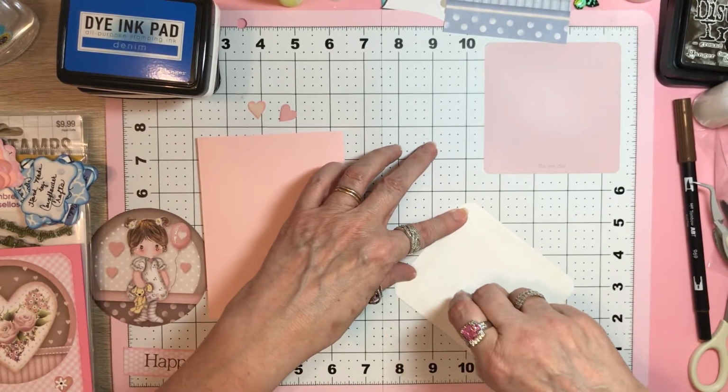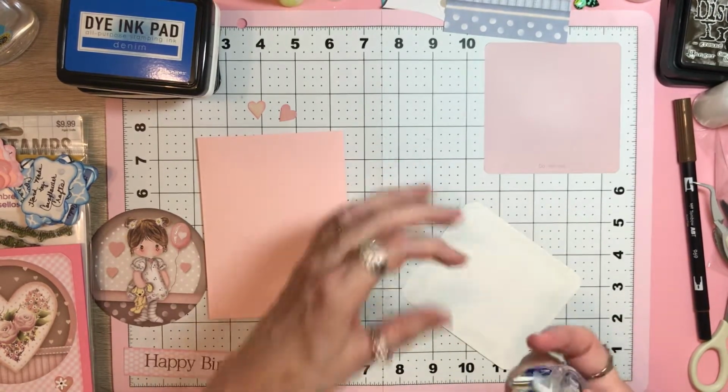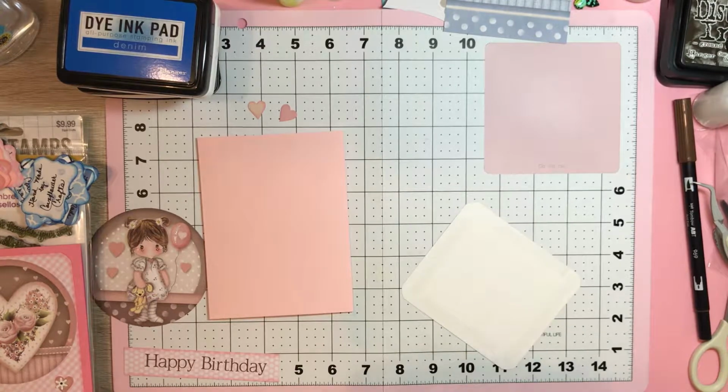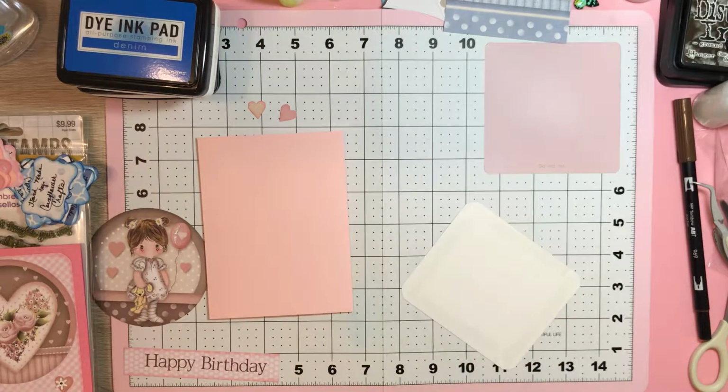Uh-oh, are we at the end of the line, guys? Uh-oh, I think we are. Yes, we are, guys. We're done with that one. Let me look real quick to see if I have another one. I don't remember. Let's see what we have in here.